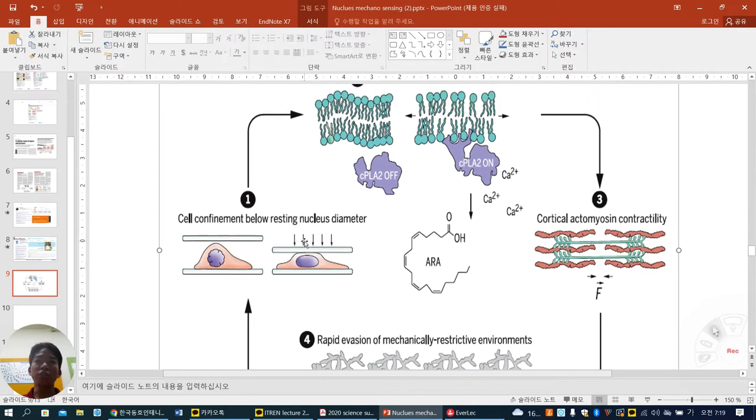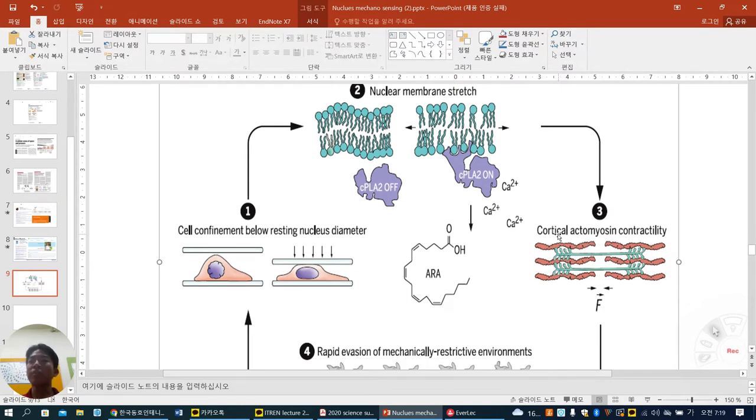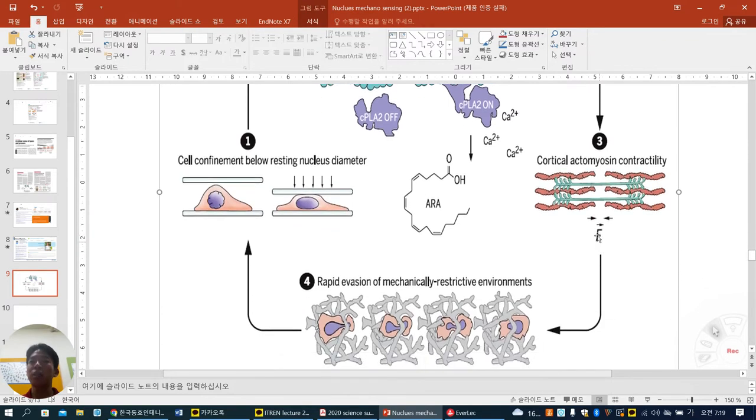And then under the stretch, this cPLA2 is originally off in the normal condition. But under compression, when cells are stretched left and right, the nuclear membrane also stretches. And then cPLA2 attaches to the nuclear membrane with the help of calcium. And then they make this AA, arachidonic acid, which is a well-known inflammatory component. But interestingly, this inflammatory component can activate cortical actomyosin contractility. Because of this, cells migrate fast, because this actomyosin contractility increase is heavily involved in cell migration.